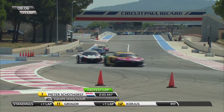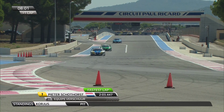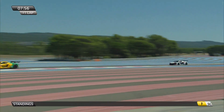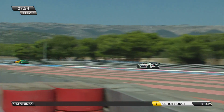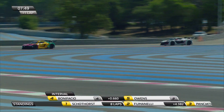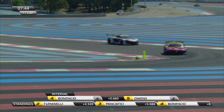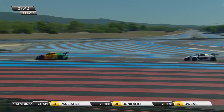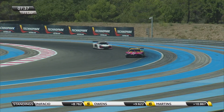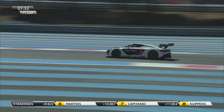Big gap to this car, Bonifacio, who is still defending from Raoul Owens. Then a bit more of a gap to Lonnie Martins and Dario Capitanio. That's about a second quicker than anybody else can manage at the moment for Pieter Schotthorst. Raoul Owens now finding time and nibbling away at Bruno Bonifacio's advantage. And this is the duel for 4th position. Into turn 5. And then the long lingering turn 6, which leads to the kink at 7 and onto the back straight. And Bruno Bonifacio's car looked a bit squirrely there, exiting turn 6.